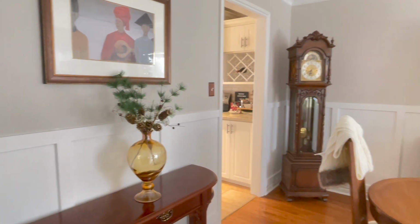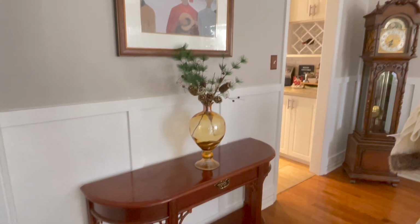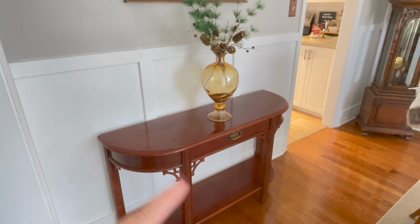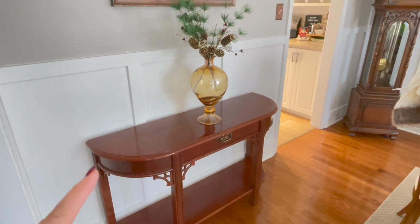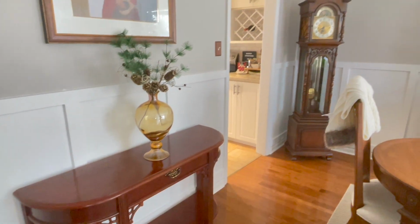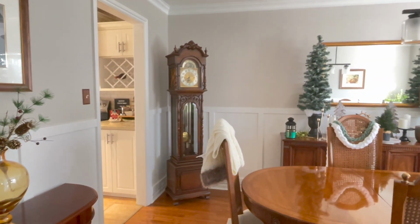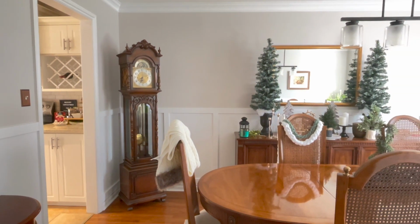You can see that some things are already in place, but I have this table to do here. I want to finish it up. I'm not doing anything too much there because I'm kind of feeling that the rest of the house is so busy that maybe I might tone it down in here, but who knows.